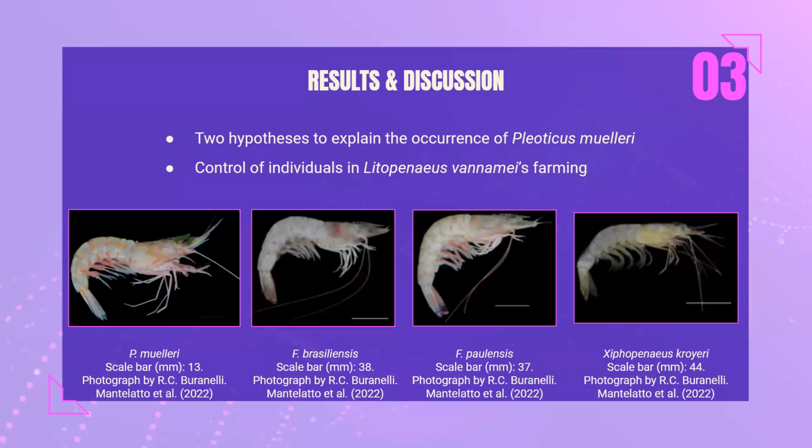The Pleoticus milleri case can be justified by one of 2 hypotheses proposed here, or by the sum of them. Considering that the manufacturer of the sample that presented this error is from Santa Catarina, a state covered by the distribution of the species, that this species is abundant in the region, and that its exploitation has increased, it can be assumed that some P. milleri were captured there, processed, and marketed as pink shrimp.